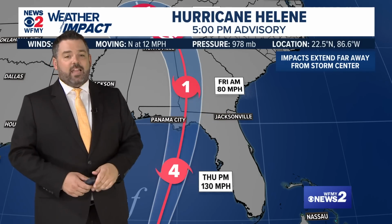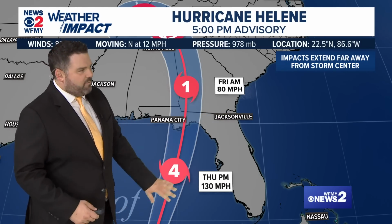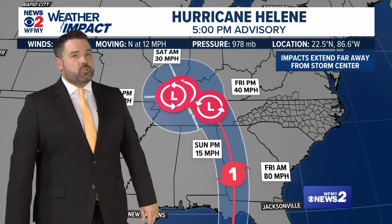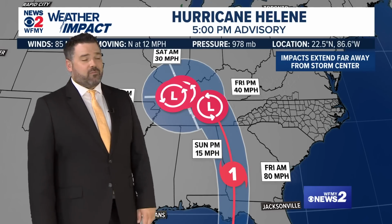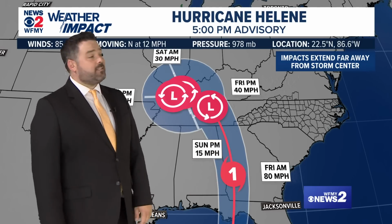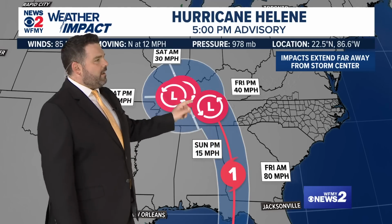The problem is, Helene is a fast mover. So when it moves very quickly, it does not have a lot of time to weaken. It'll take a while, and that is to Georgia's detriment here. They're going to have tough weather for sure, to say the least, on Friday. Hurricane conditions extending into the middle of the state. It'll move right through Atlanta into Tennessee.